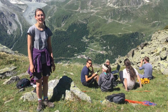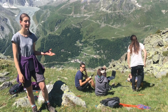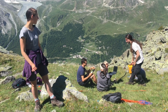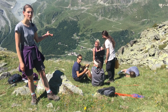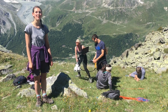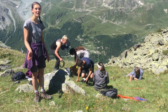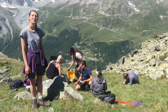Hi, I'm Emily, and I'm here in the Swiss Alps in the Arolla Valley as part of a group of students from Lancaster University and the University of Lausanne. We're researching how elevation affects soil respiration. So down there we're measuring the soil respiration with an infrared gas analyzer. We're measuring the soil moisture and the temperature, and we've also been identifying the vegetation. We'll be heading down the valley, measuring at different intervals of 50 metres, and hopefully we'll be able to compare our results afterwards.